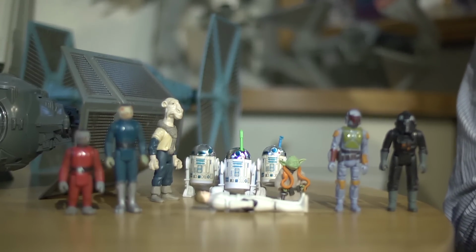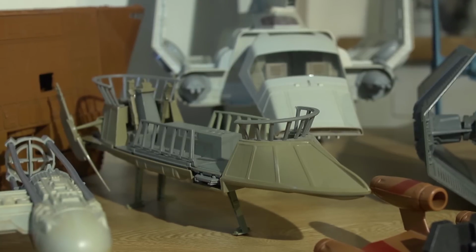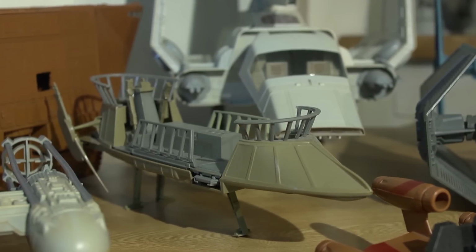It just kind of comes together in a package like nothing else has ever done in terms of toys and film marketing, and I think Lucas made a very shrewd move when he signed that deal.